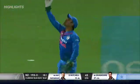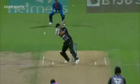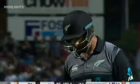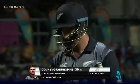Edge got him. Makes the adjustment, does Bhuvneshwar Kumar, and gets rid of de Grandhomme. Well, this time it did move around, flipped it wider, the outside thick edge into Dhoni's gloves. An outstanding innings, Colin de Grandhomme, 16 ball 30. New Zealand 193 for 4.